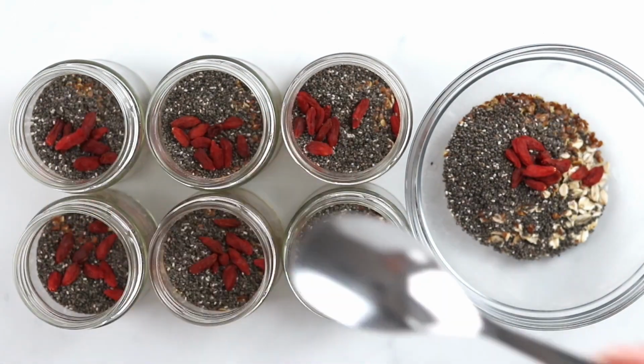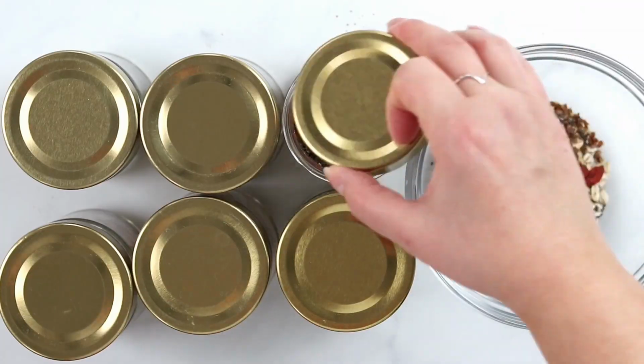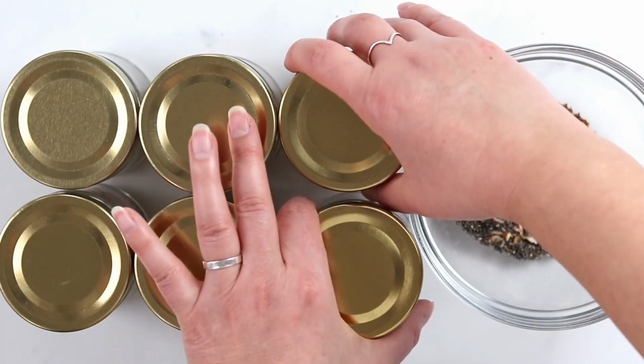For the rest of the week, I just have to empty one of the jars into a bowl where I'll add the milk. Since the ingredients are all dry, I don't even need to wash the jar. I just put it back in its place and it's ready to be reused the week after.